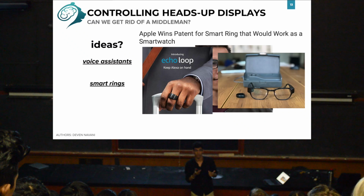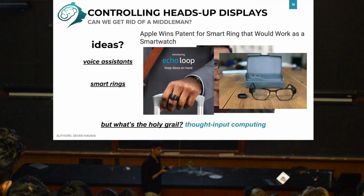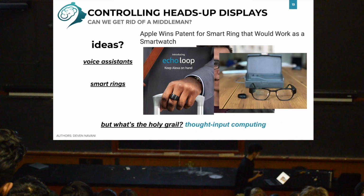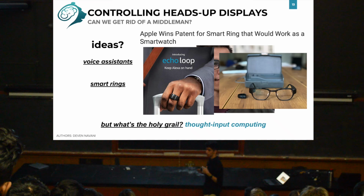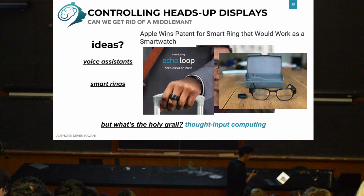But obviously, the holy grail is thought-based computing, so neurotech, right? The ring and the voice are also middlemen. They stand between you and the computer. With thought-based computing, you think of something and your intention is just executed on the computer. I want to be careful using the word thought, because we don't really know what thoughts are. That's something we'll talk about later as well. But for now, we'll use this term.